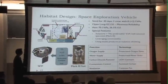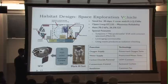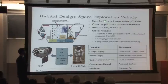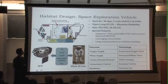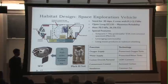In terms of the space exploration vehicle, based on the mission profile that Bakari presented to you, we've sized it for 30 days, so that gives you a little extra time to move between Phobos and your Martian orbit, where the rest of your habitat stack is located. We've sized it for 2 crew with 8 nominal science EVAs plus 2 contingency EVAs. Because of this shorter duration of 30 days, we've chosen an open-loop life support system. The reason why we've gone with that is because we want to maximize reliability of the system. You've got less moving parts when you've got an open-loop ecosystem.